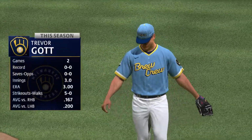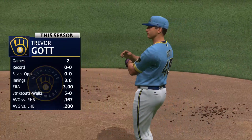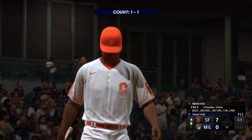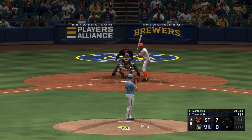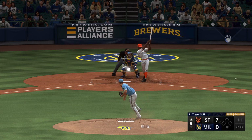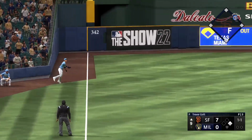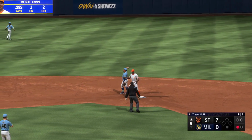New pitcher now, number 48, Trevor. He's into the game to face his former team. Now the left fielder, Monty Irvin. The 1-1. On the ground to the left, and it's off the bag. The throw into second. The tag, and they cut him down, going for 2.